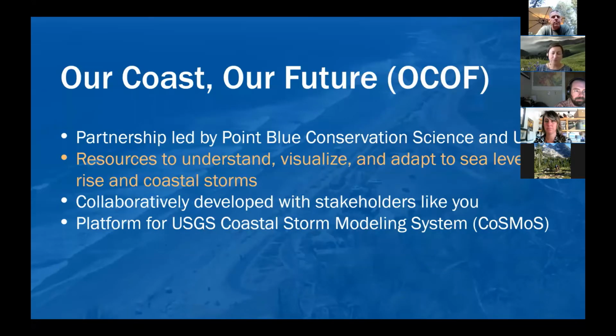So our CoStar Future, we're now, I think, in about a decade of this partnership led by Point Blue and USGS. And really the goal was to provide resources to understand, visualize, and adapt to sea level rise and coastal storms. And it was collaboratively developed with stakeholders like you, and continues to be. So we really appreciated all of the feedback we've gotten over the years. It's been super helpful in bringing kind of the new viewer to life. And it's the primary platform for visualizing the data from the USGS coastal storm modeling system.